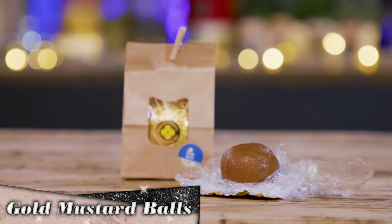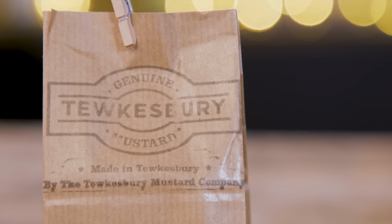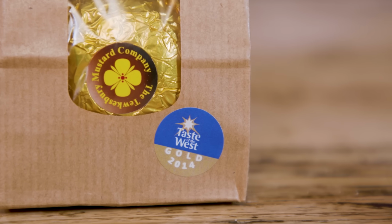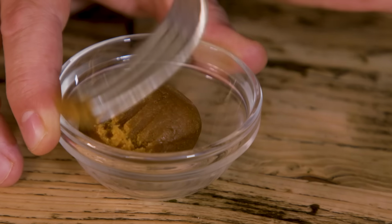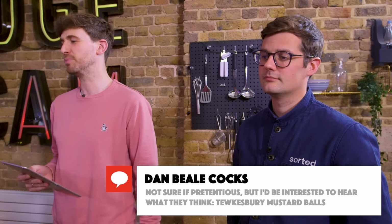No, it's mustard. So these are mustard balls from Tewkesbury Mustard. A mustard ball is the only true Tewkesbury mustard, popular from the 16th to the 19th century, only sold in this form, never in jars or containers. Mustard balls traditionally were dried naturally to aid preservation to help with transportation. This is cool. This is a slice of history. So thank you to Dan Beale Cox, who suggested that we review mustard balls.